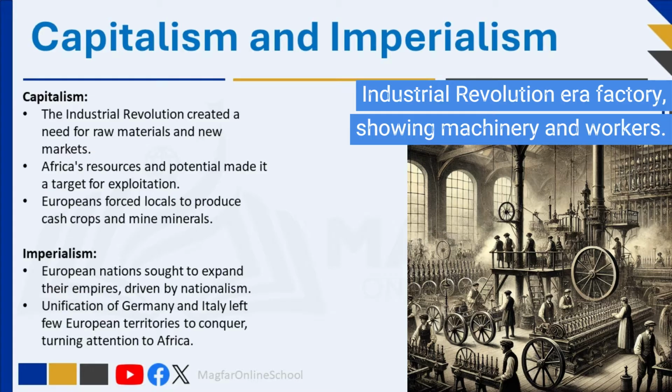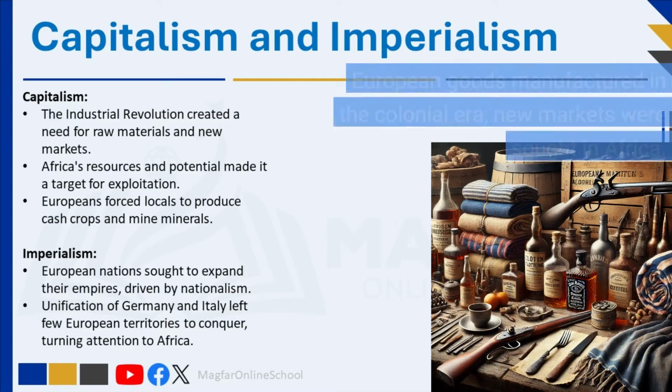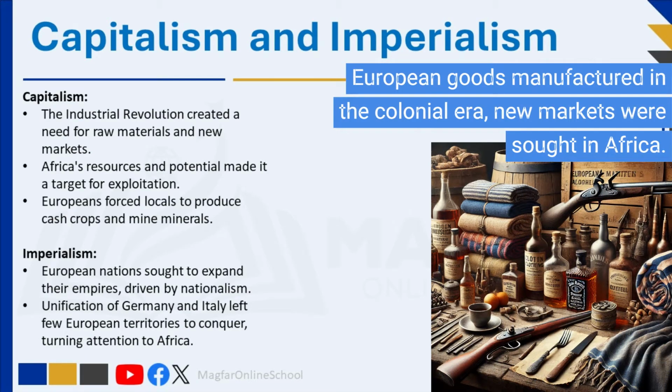Europeans forced locals to produce cash crops like coffee, ivory, cotton, cocoa, vegetable oil, and rubber, and to mine gold and diamonds. The goods produced in Europe, such as cloth, clothing, alcohol, guns, and knives, found new markets in the colonies, ensuring profits for European traders and manufacturers.